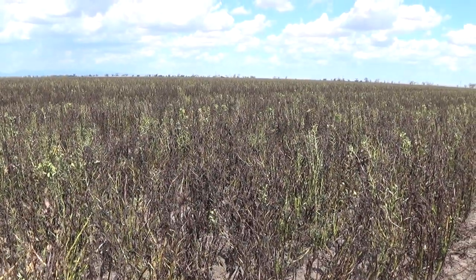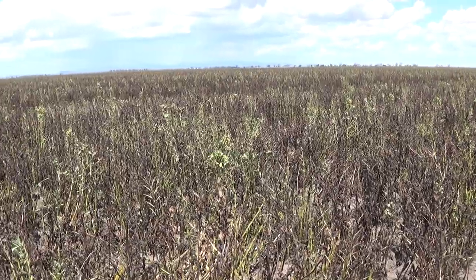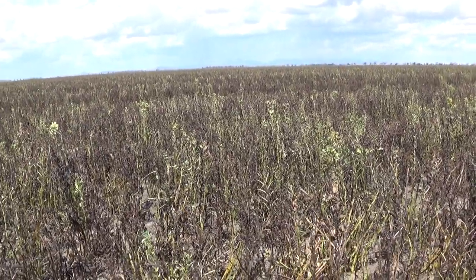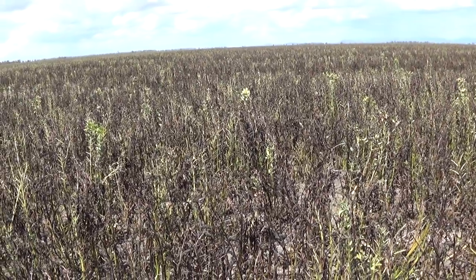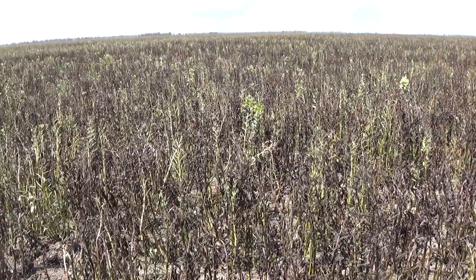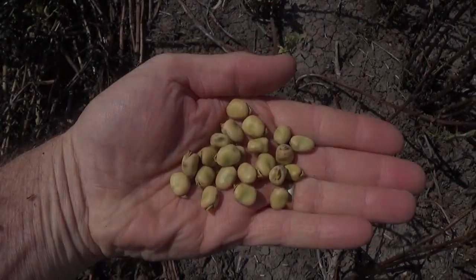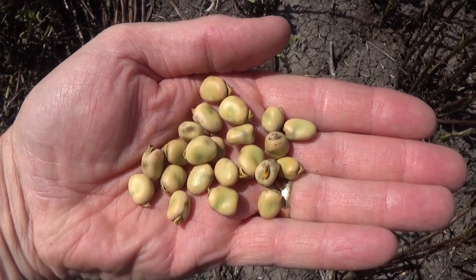One thing I haven't seen a lot of today are faba beans. This is a field just down the Bald Hill Road a little bit from the Millie Road. The crops I have seen are pretty representative here, like they look pretty much like this one. It's not a lot to them really. There you go, just rubbed a few pods out. Yeah, they're faba beans.